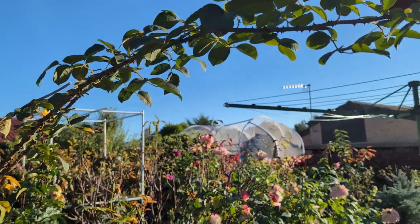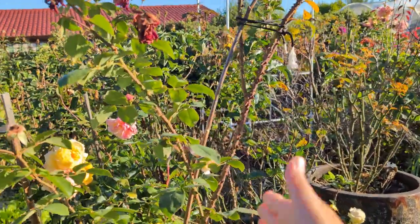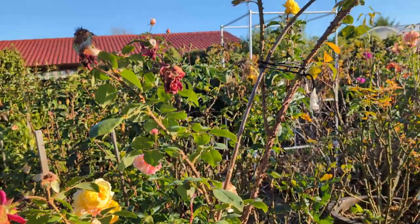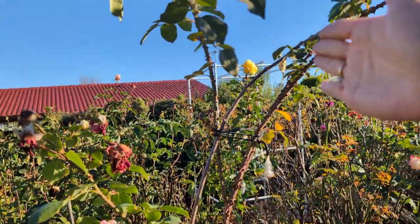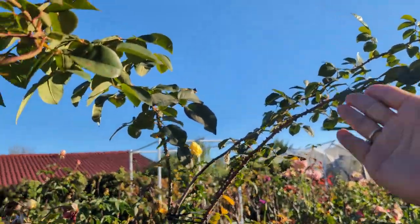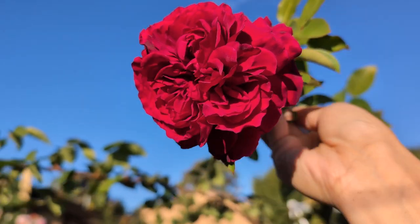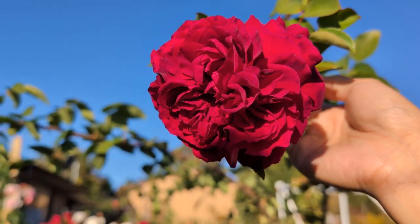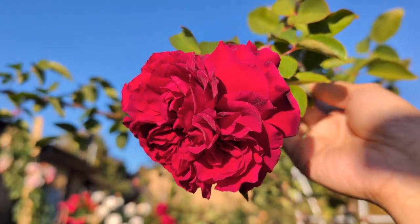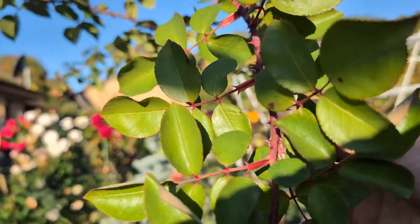So I don't know, I might be thinking of putting some kind of stick over here to hold on to it, or use a support, and then this one can grow like a short climber. And look at this gorgeous bloom. They last quite a long time on the bush at this time of the year, maybe 5 or 6 days at least. And they're very thorny roses.